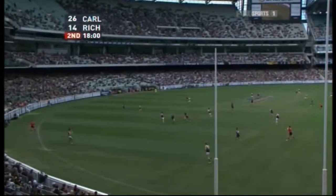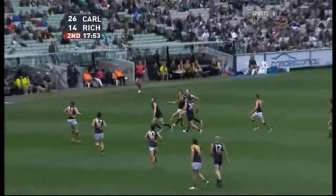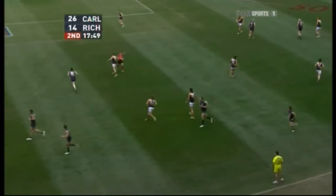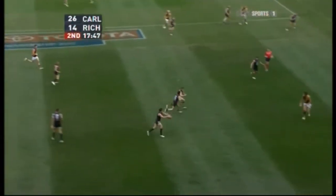From the kick in, Asprey. Now Gordis decides to kick along the line and a push out. Now it's a block. There he is. Against Graham, it'll go to Warnock. Play on. Off to Russell.